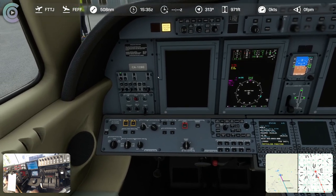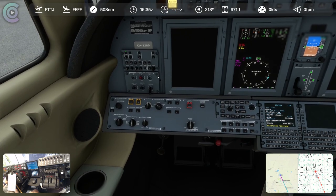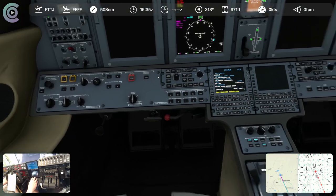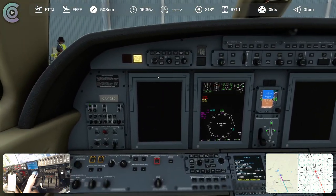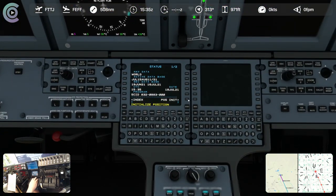Passenger briefing. Let's see. We'll do that in a second. Nav lights. And beacon. We'll get the seat belts. May I have your attention, please? At this time, please comply with the illuminated seat belt and no smoking signs. Thank you.